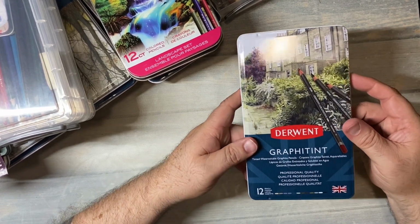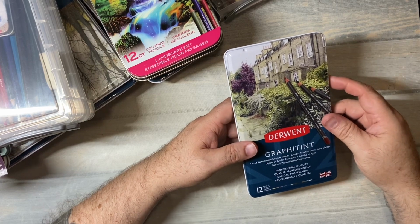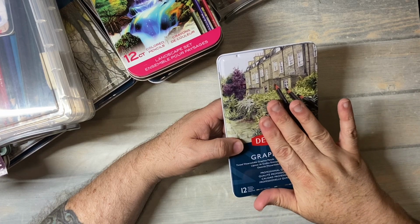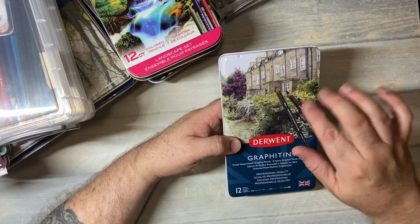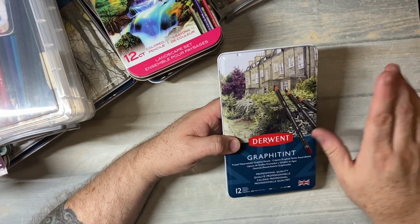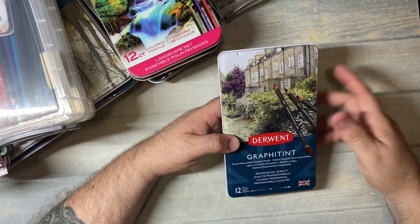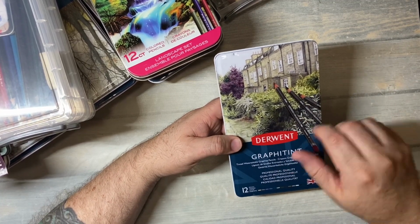It's the only little 12 set that I have, but they're very interesting pencils. If you're doing a lot with HB, 2B, 2H, different hardnesses, these would be something really interesting to add a little bit of color. And if you add just a little bit of water, it helps to get that color to move. So they're very multi-purpose, and I want to hold on to those.